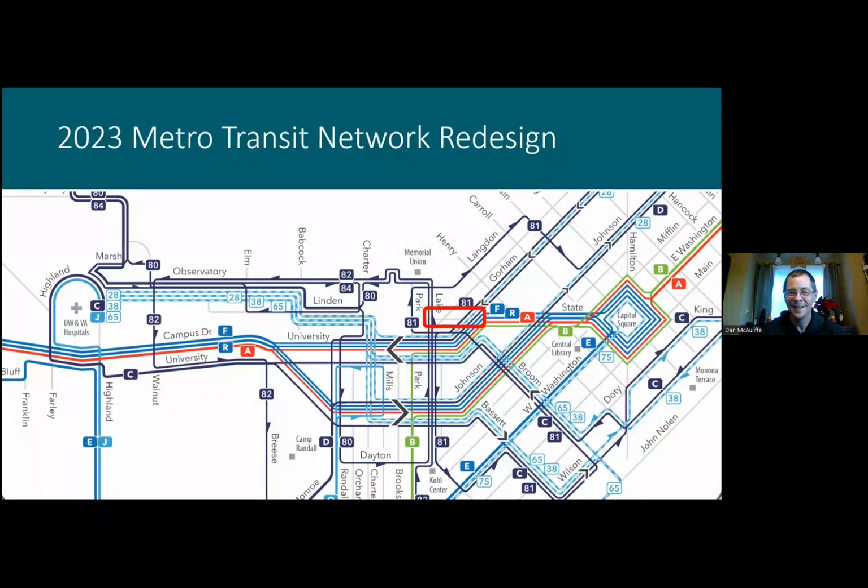So starting with the DCC, there was this broad community conversation of, now that these transit vehicles are gone, what can we do in the space?